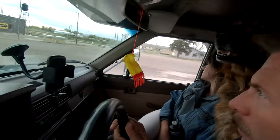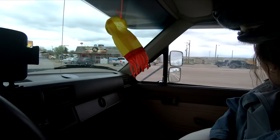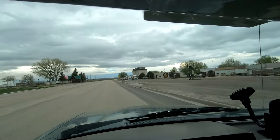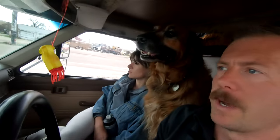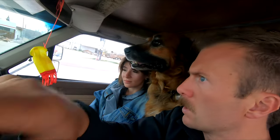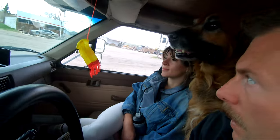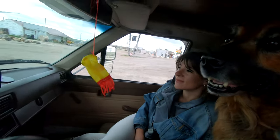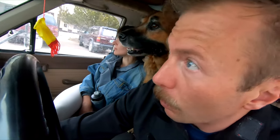This is the lovely town of Medicine Bow. That is their only restaurant, probably. Yeah, wow. This is probably that super historic hotel, huh? Yep. So, you want to guess what the population is here? It is 245.